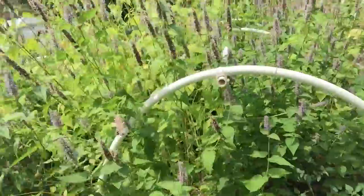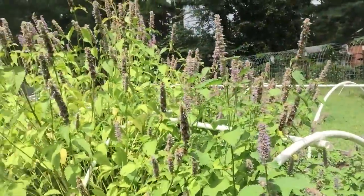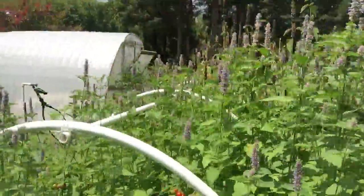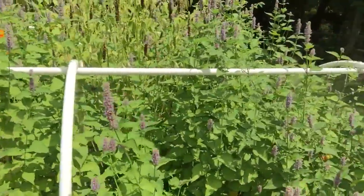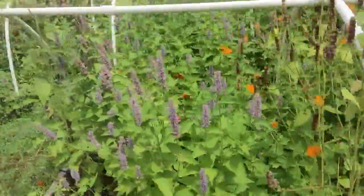But the pollinators love it, and we do use it for tea. I mean, when I say love it, they love it. See all the bees on there. But we do use it for tea as well. And here's another bed that's become a hyssop bed. There are some Egyptian walking onions in there. There's also a few volunteer tomatoes in there, as you can see there.